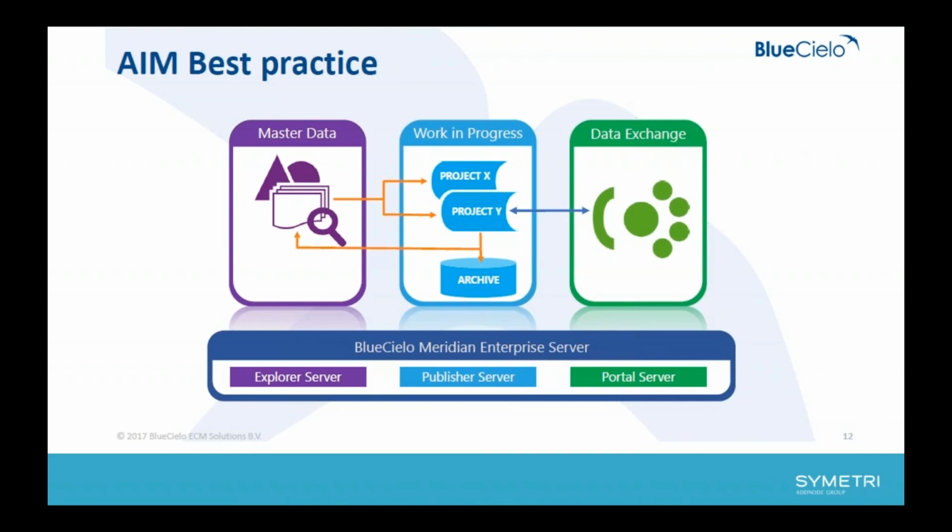We are working with 3 different server types: Explorer server, publishing server, and portal server. But the main thing here is that the user actually does not see it so much as a server solution. It's just a tool that you work with in your daily practice. It's all nicely combined, I think.